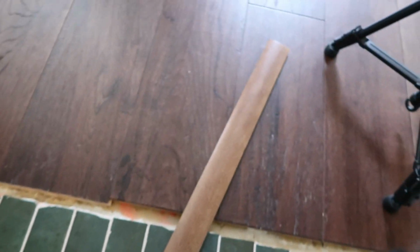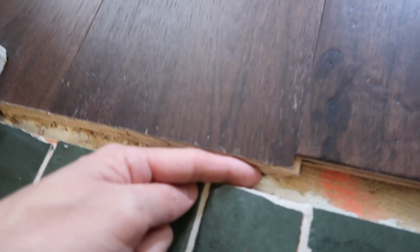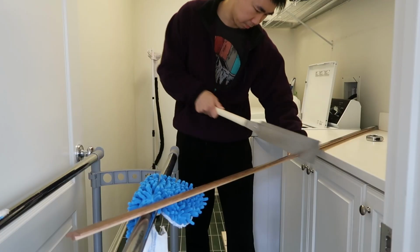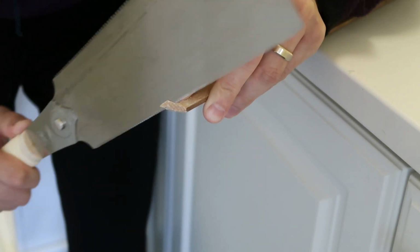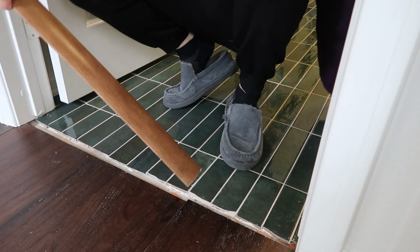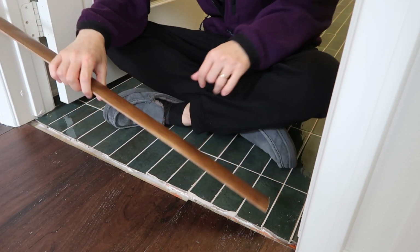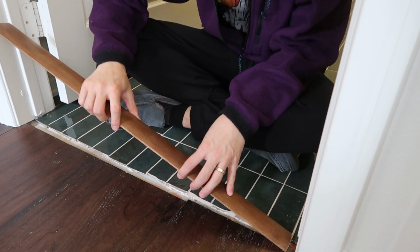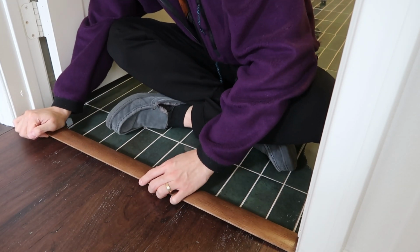And this brought the transition strip. It's really long, so I gotta cut it. This one brought this saw. I think that'll fit. Alright, let's see if this fits. Just go right here. It's a bit tight.